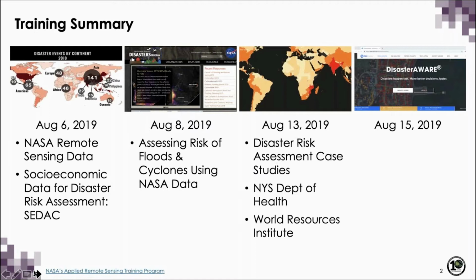Then the last session was about disaster risk assessment case studies, and we had a speaker from New York State Department of Health. She showed how remote sensing data are used for extreme heat or heat stress monitoring, and how they use it for decision making in the state. So that was a very informative talk.